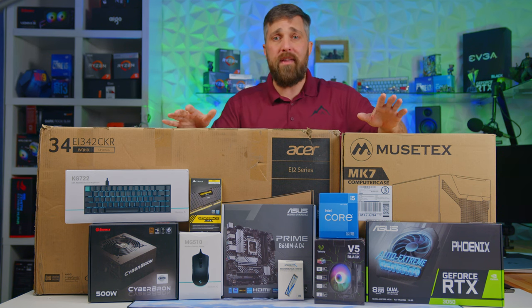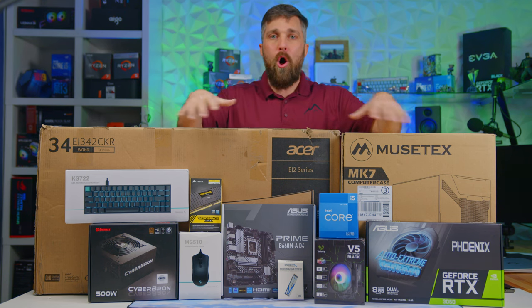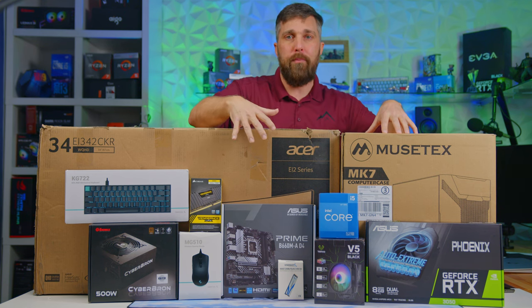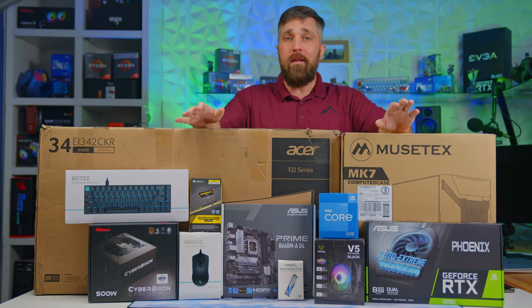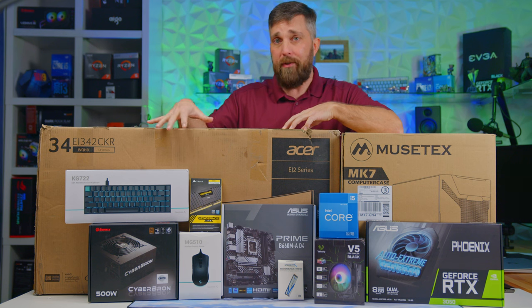I was shooting for under $1,000 and I hit it. All brand new, current generation components under a grand. Haven't been able to do that in a long time. The peripherals are another $610.